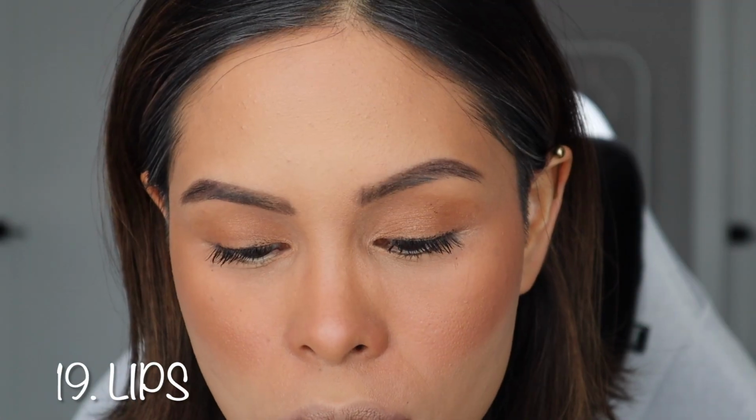We're gonna do our lips. So I like to lip line. I use this Sephora collection Dress to the 90s. I feel like that's very fitting for me. So I'm on a nudie vibe kick. I want my lips to look as natural as possible but still have a little bit of color.